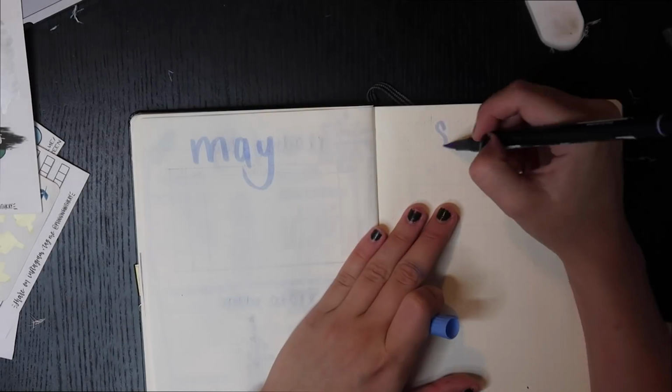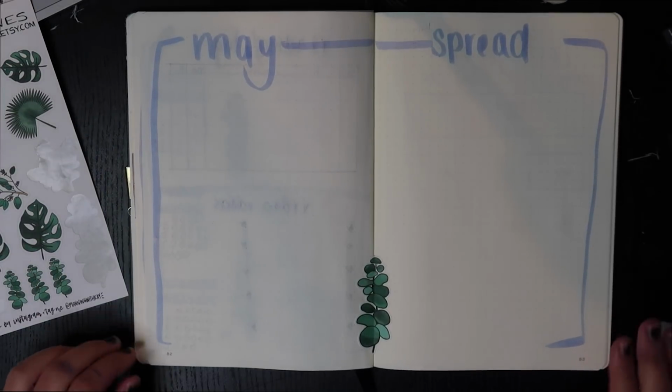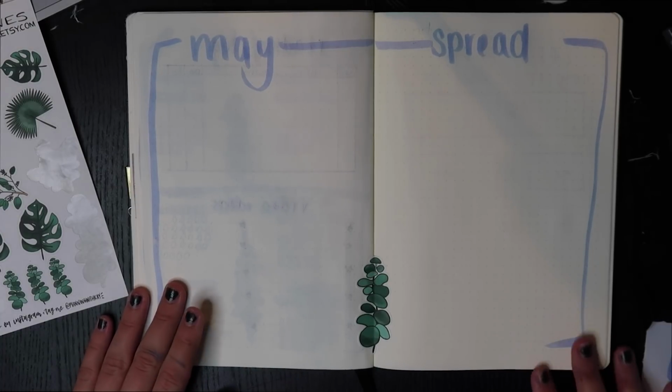Then I've got my May spread. This is going to be my May tarot spread, which I haven't done yet, but I'm going to leave that space to do it. I've got a show of that in my last bullet video if you want to go and have a look at that.